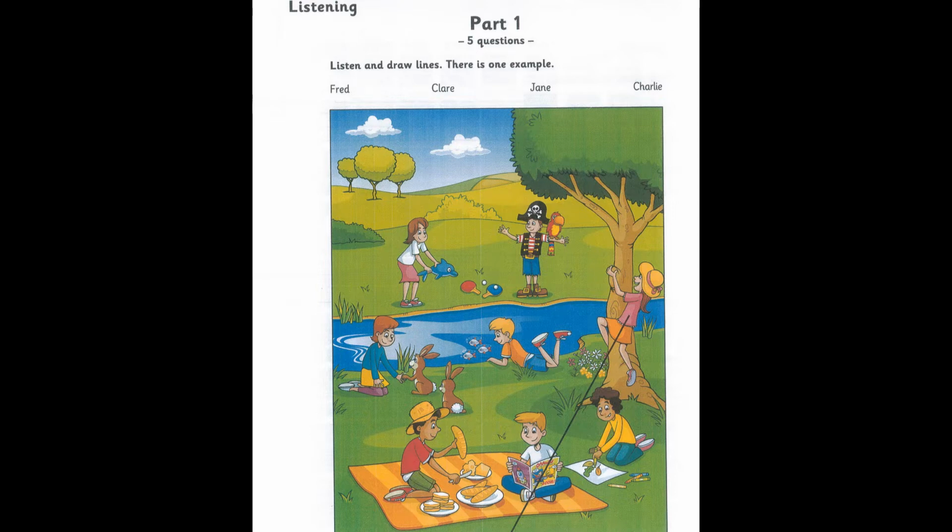1. What's that boy doing? The boy with the pirate hat. Oh, that's Jim. I think he's playing a game. Look, he's got a parrot too. I know, it's very funny. Two.